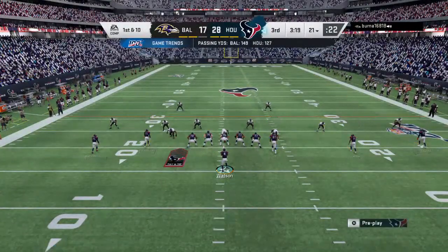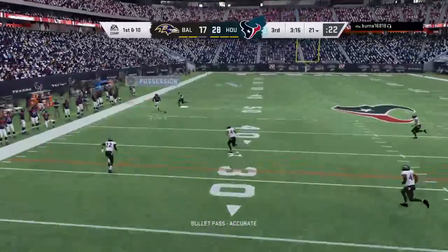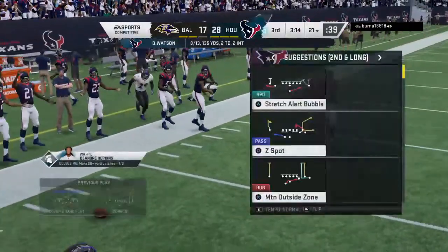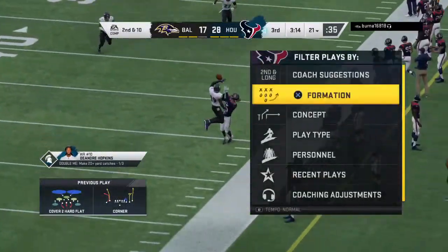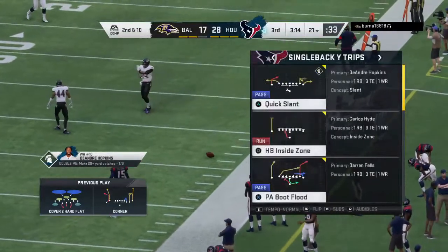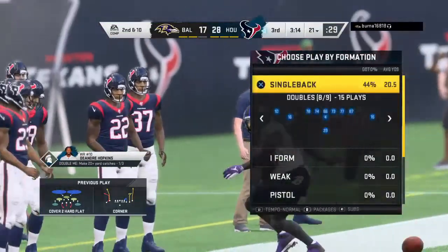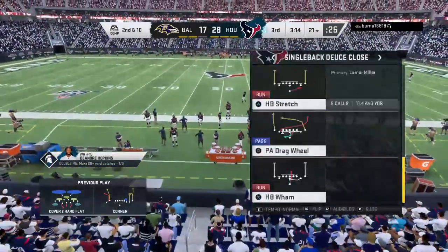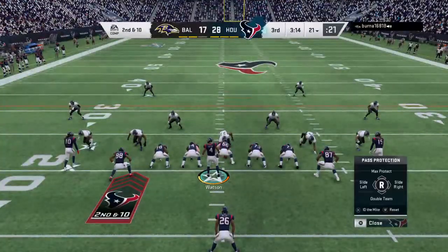And when you start plotting for this drive, when you start thinking to yourself, okay, what are we going to do? You don't go away from what you did before because that worked. But you have to be prepared for wrinkles and counters because you know they'll make some adjustments. Now here's a pass on 1st down that's knocked away and incomplete. From the 21, it's 2nd and 10.